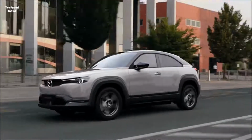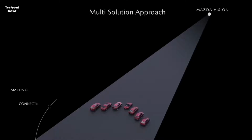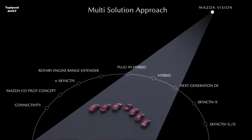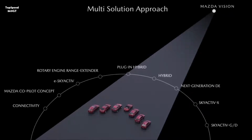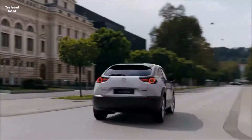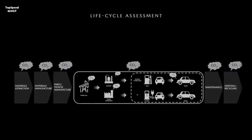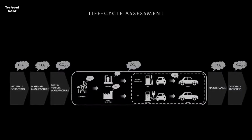In order to meet our CO2 reduction targets, Mazda is using a multi-solution approach that enables us to offer the right power source in the right place and considering its fitness to the market, regional situation, as well as the energy mix available. Furthermore, when it comes to electric vehicles and their batteries, we have the understanding that it's important to reduce the CO2 emissions over the entire product life cycle.